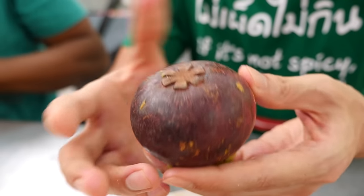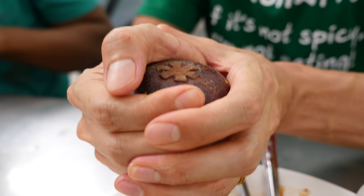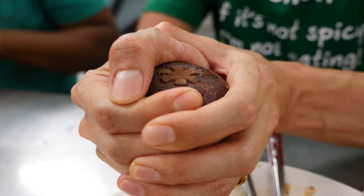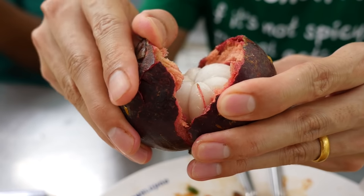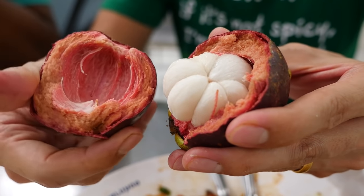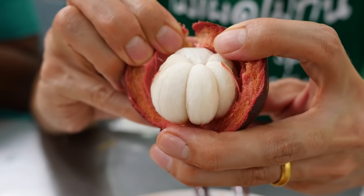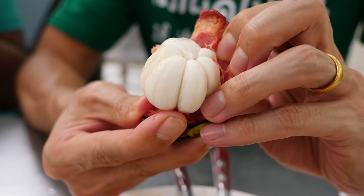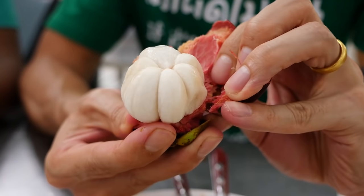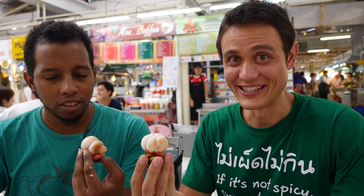And so I like to turn it upside down like this, and then I like to use the pressure method and just squeeze, and then it comes apart like that, and then you just pull off this thick outer shell skin. And then you're left with a little flower of garlic cloves. And that is the mangosteen right there. Cheers. Mangosteen time.